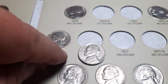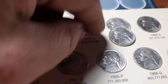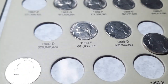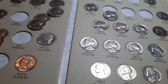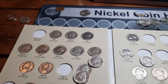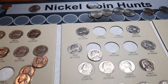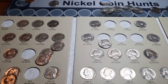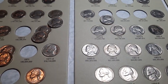We're also going to be adding a 1976 Denver. We're going to upgrade a 1986 P. We're going to add a 1991 Philly. And that will be it for this. So we'll have 2 upgrades and 4 additions. Alright, so that puts us at 49 of 66 spots filled in this book. So we're getting a little closer. First one, we're still at 37 out of 66, but maybe on the next hunt, we'll fill a few more spots. Let's get into book 3.